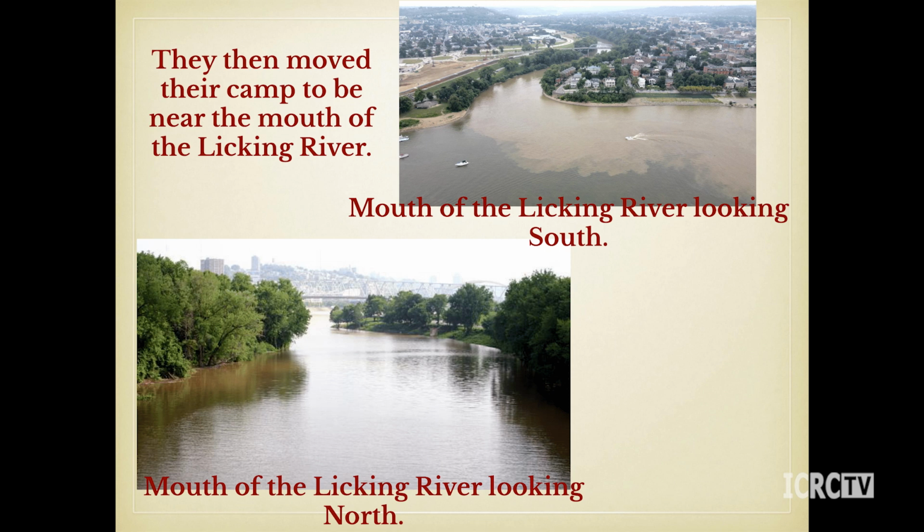Now, what we have here is two different views of the Licking River. The one on top is looking south, most likely taken from the top of Great American Ballpark. You'll see on the top one, maybe 100 yards up the river, there is a bridge crossing the Licking River. That is probably where the bottom picture was taken, on that bridge looking towards Cincinnati.